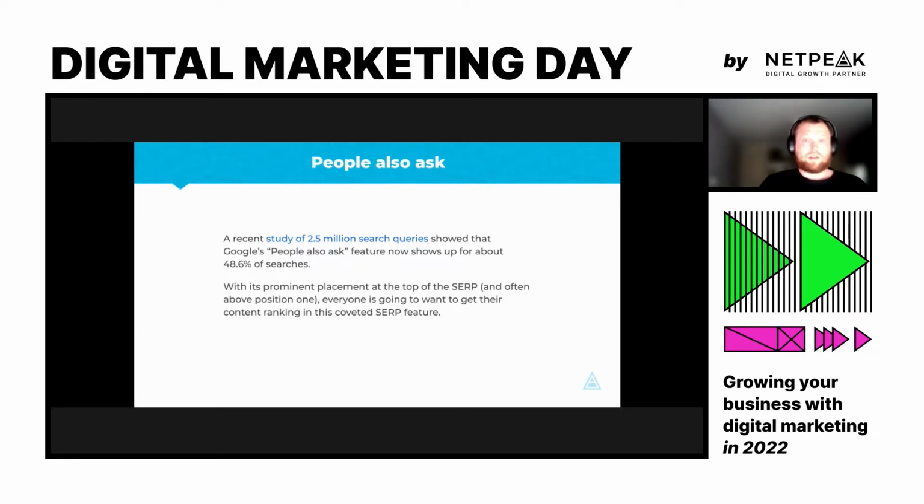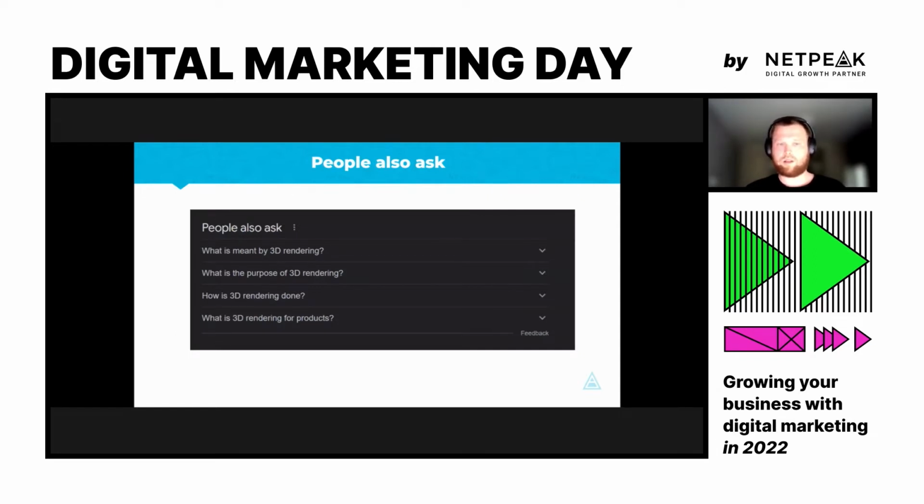The second one is the block People Also Ask. A recent study of many search queries shows us that Google's People Also Ask feature now shows up for half of searches. With its prominent placement at the top of the SERP, and as it's always more and more about the first position, everyone is going to want to get their content ranking in this coveted SERP feature. It looks something like this.